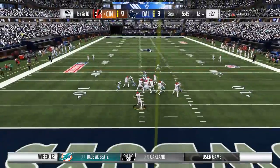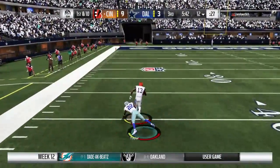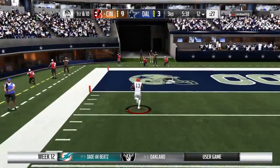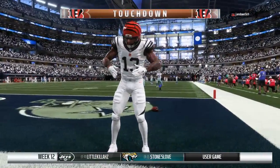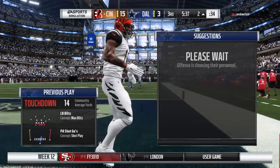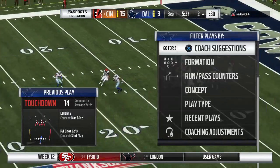On play action, Bradford. He's going to look deep down the field. Oh, this is taken in. It's complete. Past the 20. And all the way in for a Cincinnati score. Odell Beckham, 88 yards. And the Bengals are able to grow their lead.